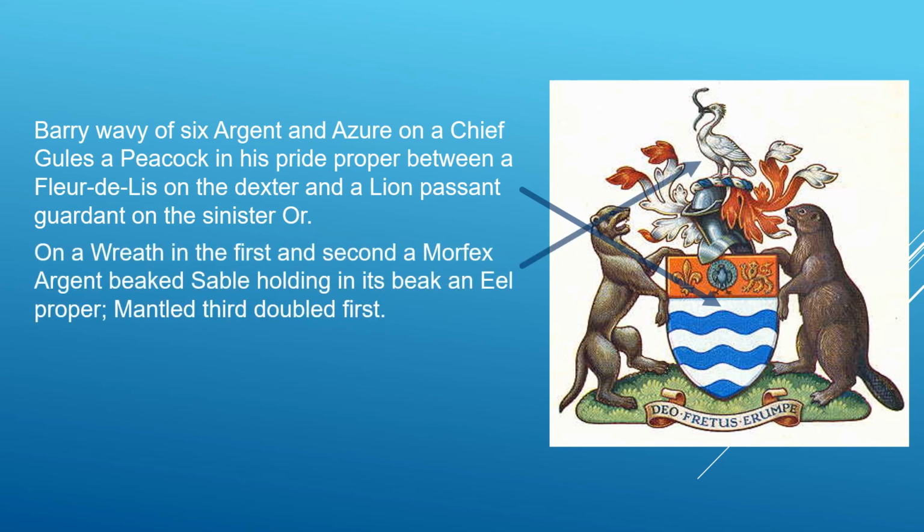On a wreath in the 1st and 2nd, a Morphex argent, beaked sable, holding in its beak an eel proper, mantled 3rd doubled 1st. This is a little more complicated. The wreath, which you can see just on top of the helmet there, is described as being in the 1st and 2nd. This refers to the 1st and 2nd colours mentioned in this blazon. The first colour is argent, the second colour is azure, white and blue, so the wreath is white and blue. A Morphex argent beaked sable, a white bird with a black beak, holding in its beak an eel proper, so the eel is painted green with as much realism as can be mustered by the artist, mantled 3rd doubled 1st.